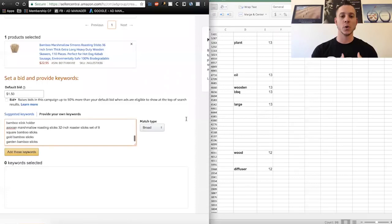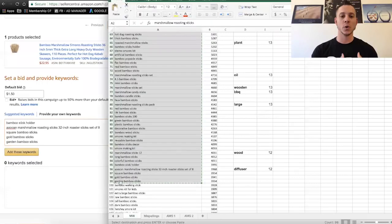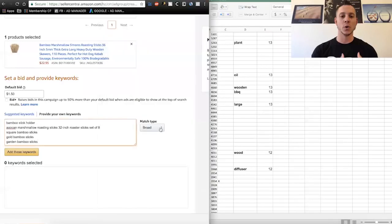So we're going to do 99 keywords. We're going to take, and we can mark it, we can cut it if you want to make sure that you remember where you left off on your last one. And we're going to change the match type to phrase.